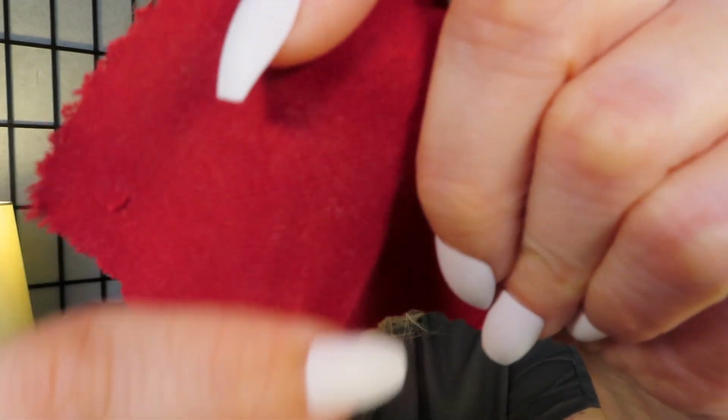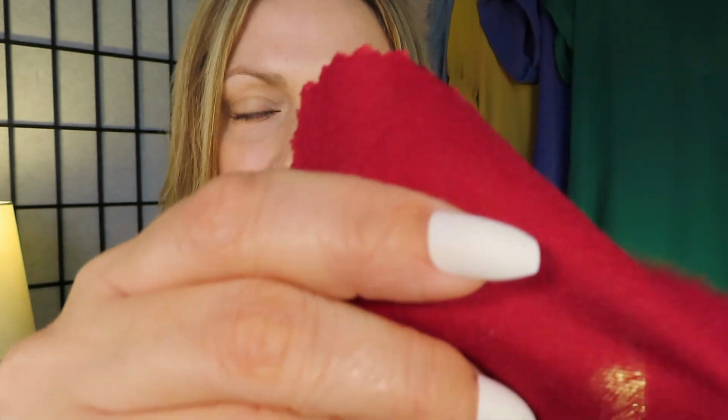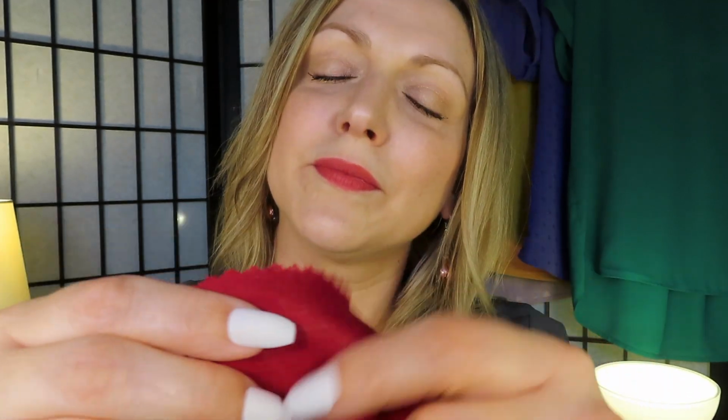Let's take a look here. So this first one, it's a bit of a bolder red. Yeah, it's quite bold. Let me hold this up next to your face. Compare it to your hair here. Okay. What do you think of this one? It's not bad. Red with blonde hair is quite classic.